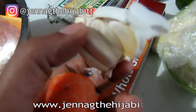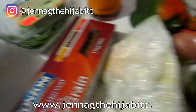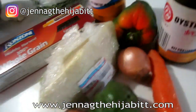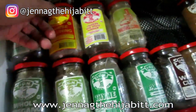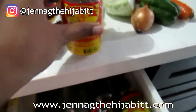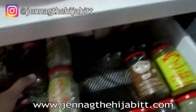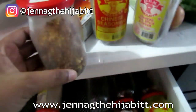I ended up grabbing some garlic too, and some fresh thyme that I have. Grab some oyster sauce, some sesame oil, and I don't know what to make. Maybe you could do some kind of Asian style something. No idea, guys, this happens sometimes. So I could use some Chinese seasoning, some 5 spice in there, and some chili flakes. Let's see what we come up with.